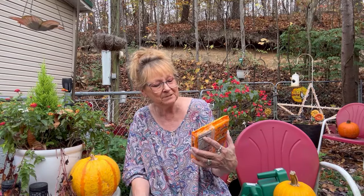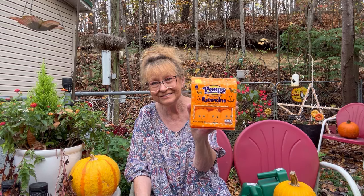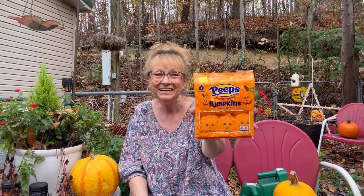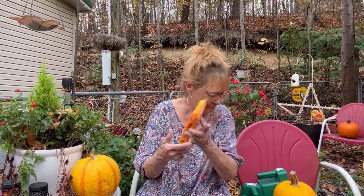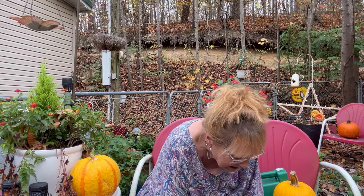Marshmallow Pete's pumpkin. Eli and I both like these. There's 3 servings in a container. You can say 2 servings. We usually, he takes half and I take half. But then again, he might have all these, because these aren't soured. I like sour ones. Okay. I thought.